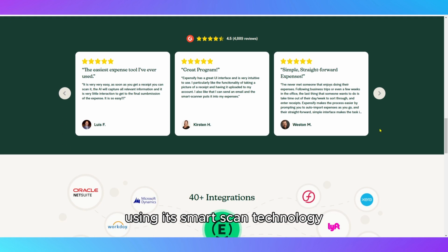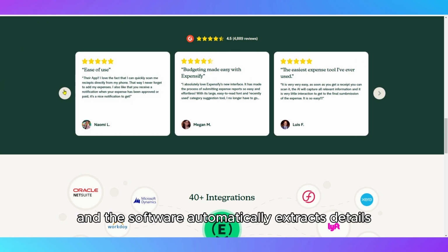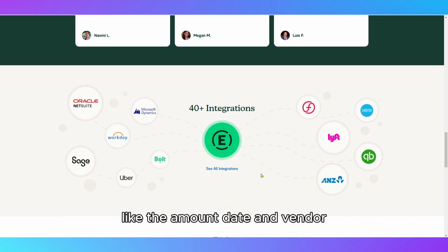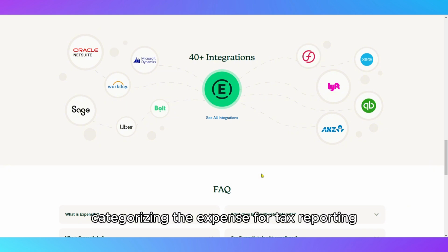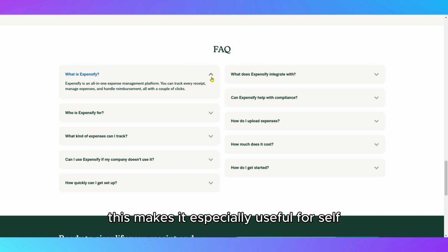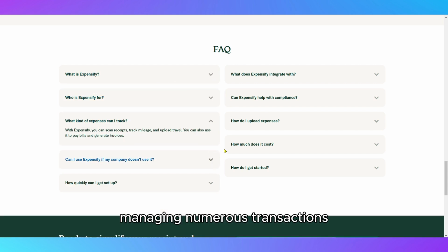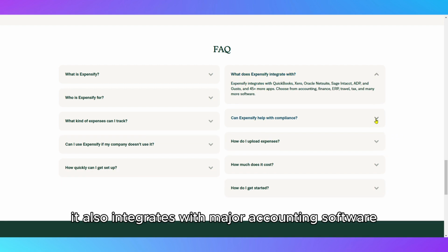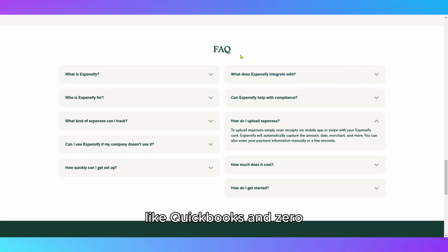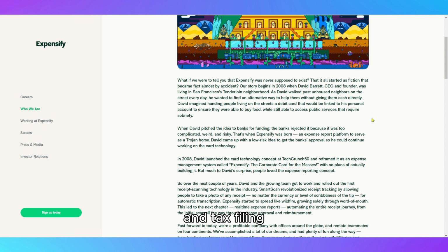Using its Smart Scan technology, you can snap a photo of a receipt, and the software automatically extracts details like the amount, date, and vendor, categorizing the expense for tax reporting. This makes it especially useful for self-employed individuals and small businesses managing numerous transactions. It also integrates with major accounting software like QuickBooks and Xero, ensuring seamless data transfer for bookkeeping and tax filing.